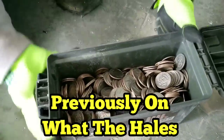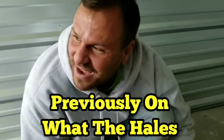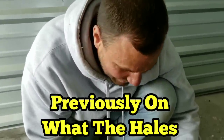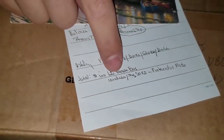It's not ammo. It is not ammo. Oh my goodness! We probably have, what, $1,000 and 50 cents? Isaac's gonna have fun counting. Have you ever seen anything like this before, Isaac? This is crazy. Here, you see that, John? Money is in the lighthouse box under the socks and pistachio nuts.